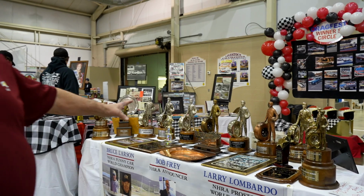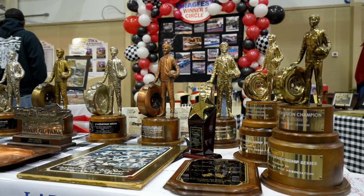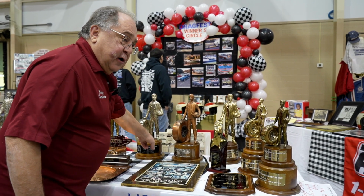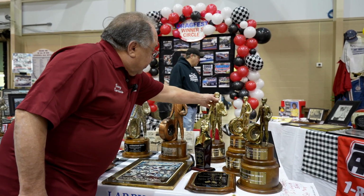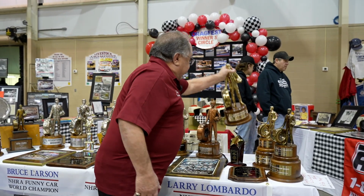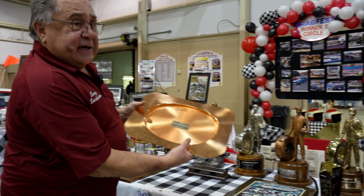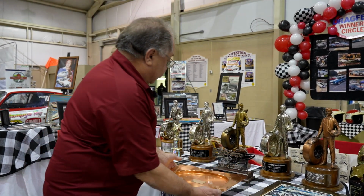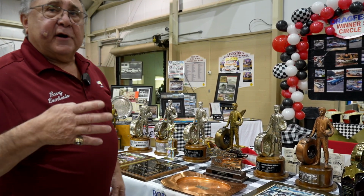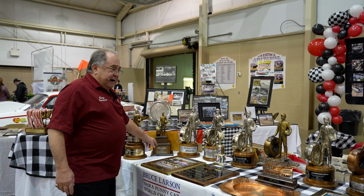These are all professional races, not sportsmen, but professional division championships. This is from California. This is from Montreal, Canada. This one here is the World Championship trophy from NHRA. This is the World Championship plate from AHRA, American Hot Rod Association. The Summer Nationals. I won the Summer Nationals like 4 years in a row in Jersey. This is the Phoenix, Arizona Winter Classic.